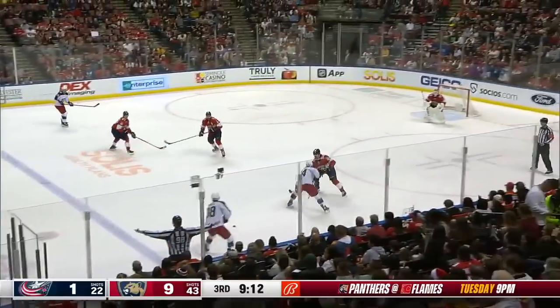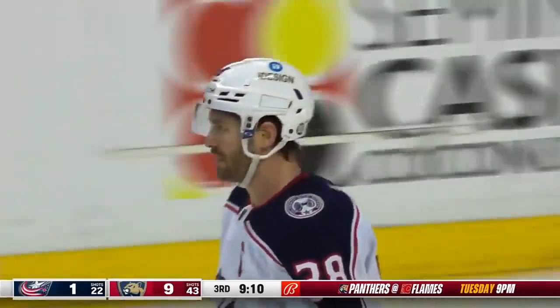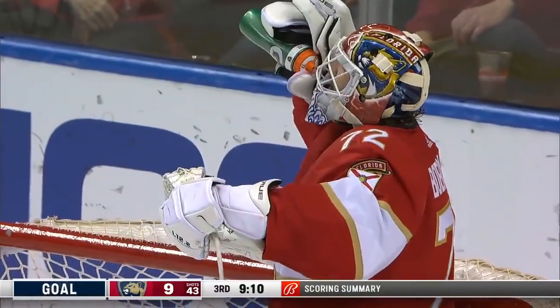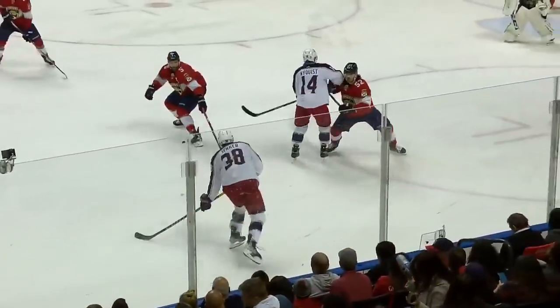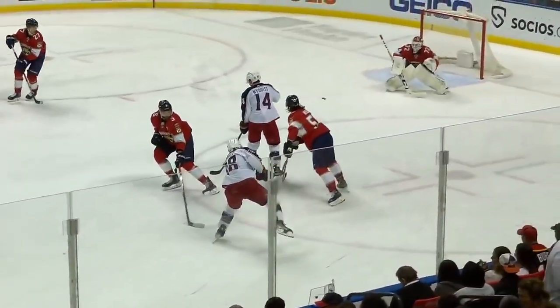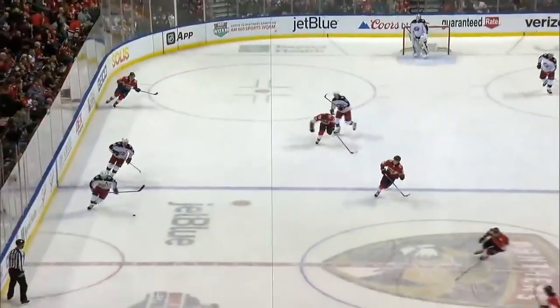It is a historic run over the last 8 games. Columbus comes back with a goal. Boone Jenner goes upstairs. It's 9-2. Oof. Shot by Boone Jenner. You can see Nyquist coming here. Drops it to Boone Jenner, who just beats Bob above the blocker. It was a good shot.